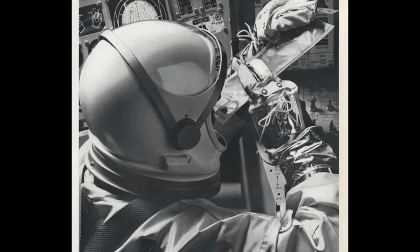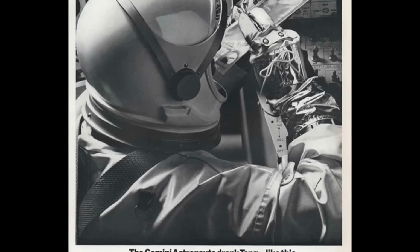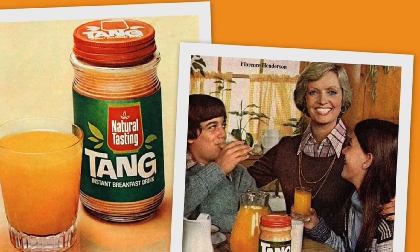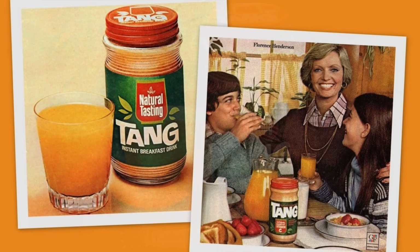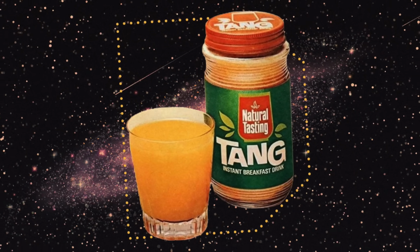After John Glenn drank Tang while he orbited Earth, kids across the country made it their drink of choice. Tang's selling point was that the powder was shelf-stable, and it was sold as a healthier and more convenient alternative to fresh orange juice. Its ties to the space program had it flying off the shelves, and families were waking up to Tang each morning. Although NASA didn't invent the drink, they did make it cool.